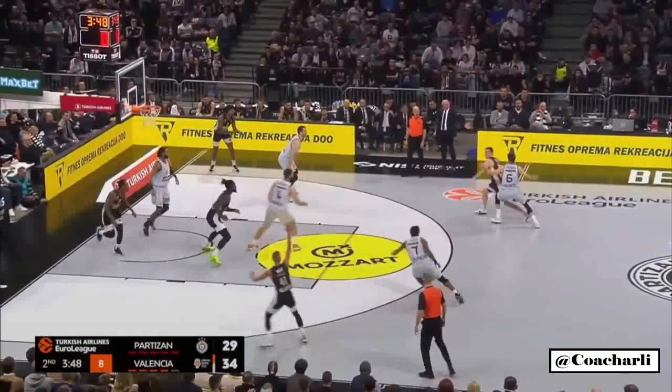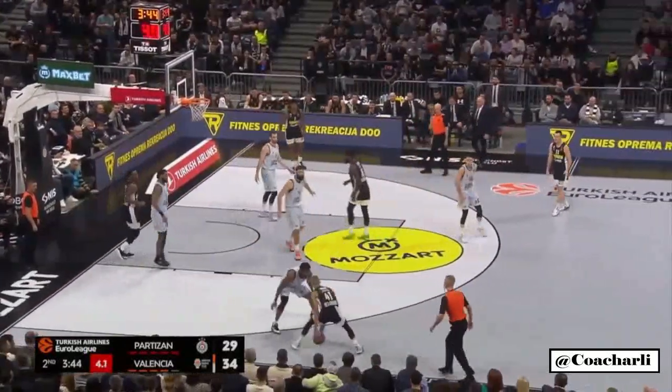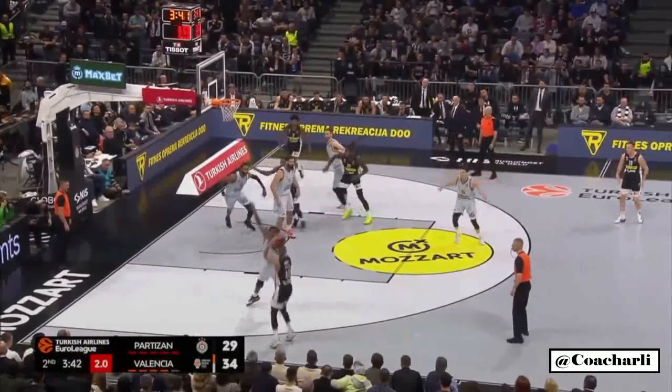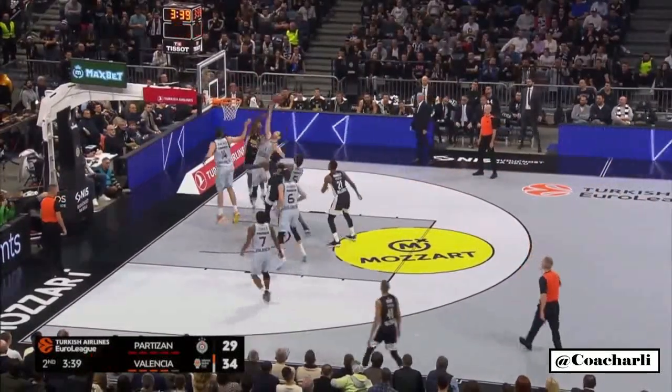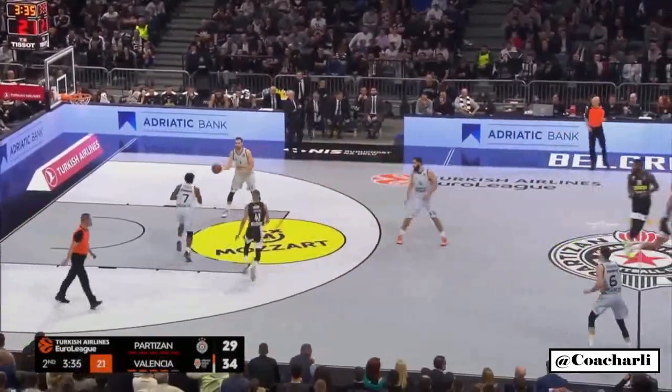Dubljevic getting away with some contact on the screens. Again, he just throws it to the corner. Right now, Partizan unbalanced. Madar, Jones. That's a good matchup. Shot from Madar off the mark.